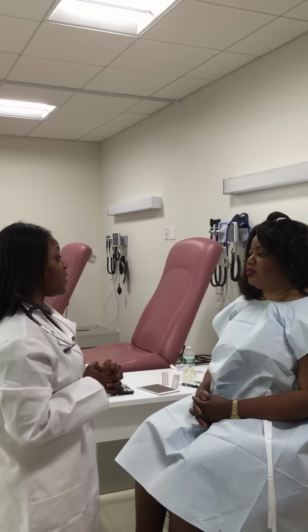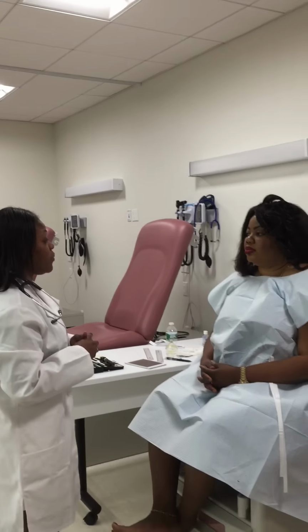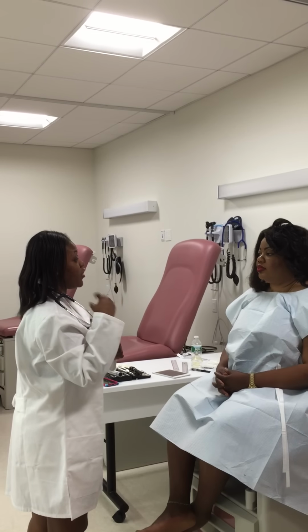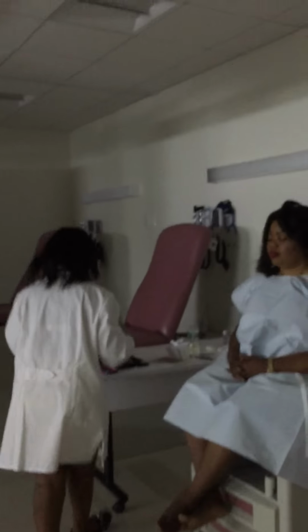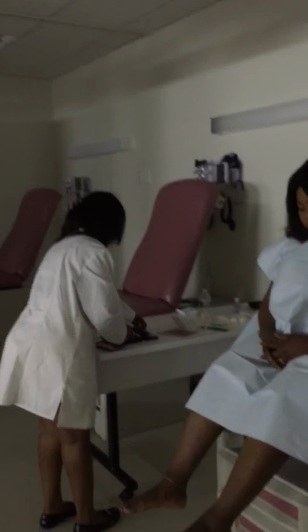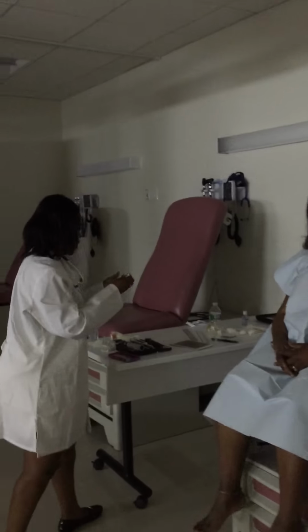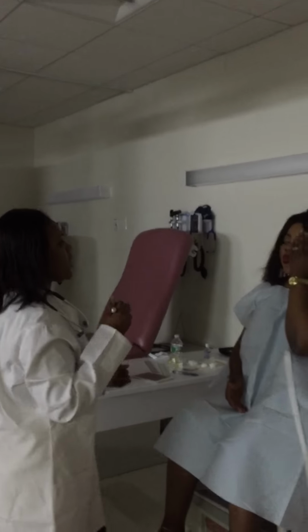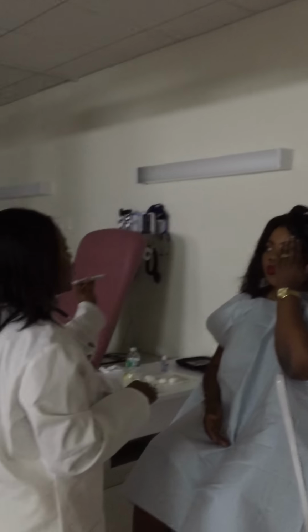Okay, so I'm going to go ahead and turn up the light because I'm going to be checking for your red reflex as well as checking for your optic nerve being intact. Okay. So I'm going to start with the reflex. I'm going to start with the direct. Can you please close one of your eyes? All right. As I shine the light.